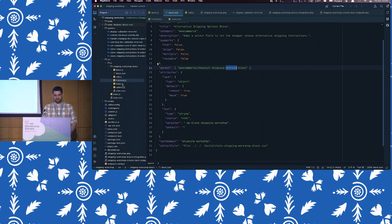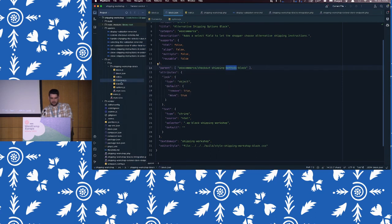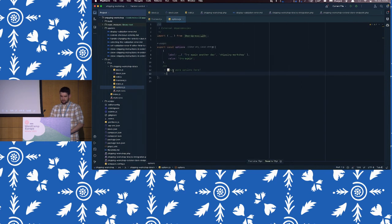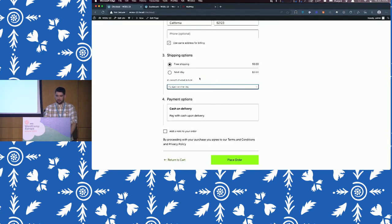All right, so does everyone have this in their checkout block? They can see it. Great. So we want to add some different options to this. We can open options.js and if you notice here, we have a notepad. And that means there's a task for you to complete in the workshop. So there's a hint above, which is try again another day. If you want to add your own options, you can add a couple. So if everyone wants to try that first, they can spend a couple of minutes, just add a few options, reload the page, and they should appear here.